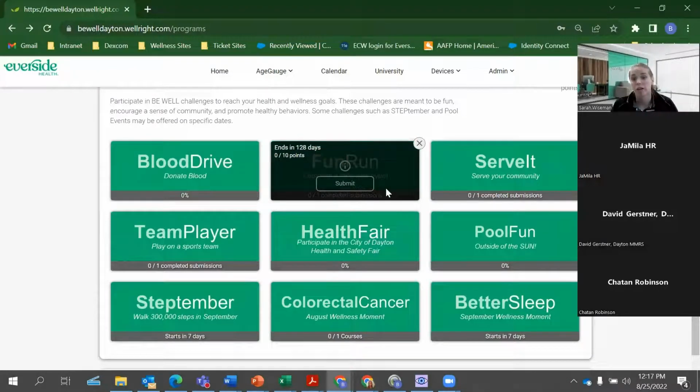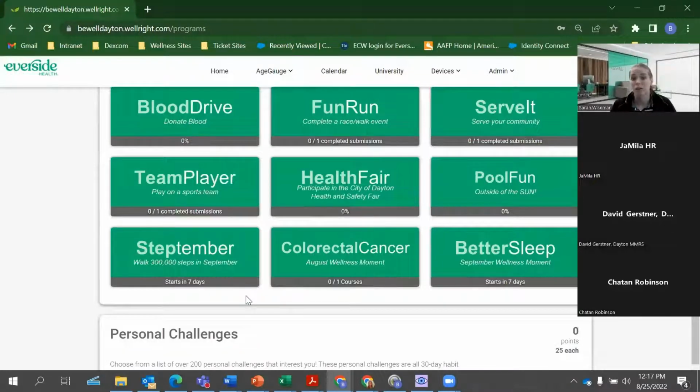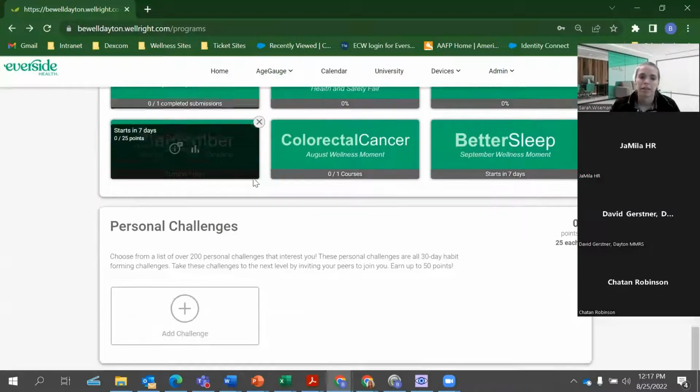You have the blood drive, serving in your community, participating in a 5K. September again is coming up, so that's one of our city challenges. Again, we have these challenges throughout the year too, as far as if you participate in the blood pressure program in September, that's going to be worth points. That'll show up on your back end. I'll show you how to see those, but that is in the back end.